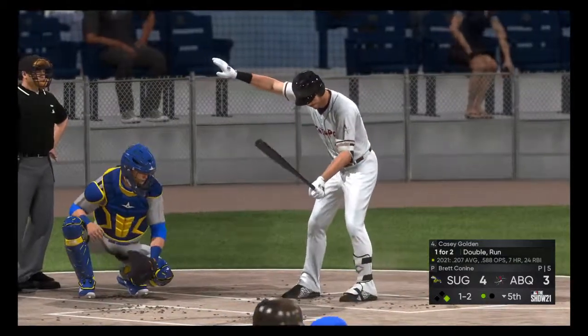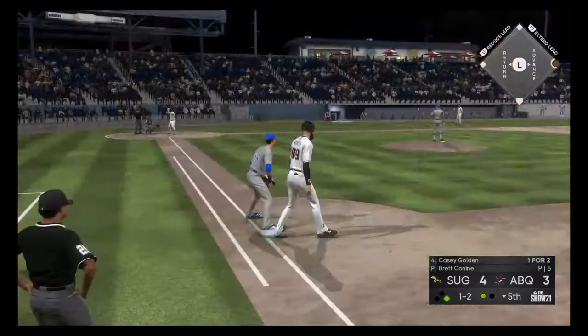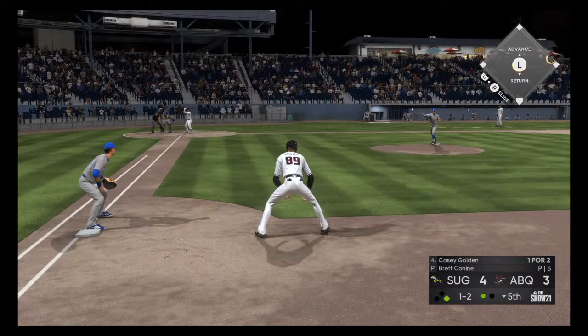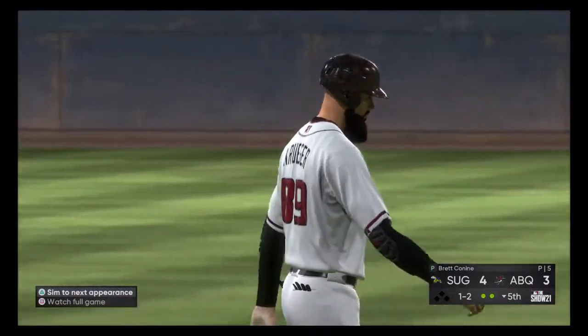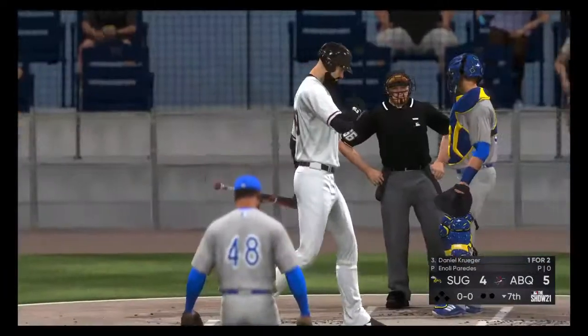Now to bat, Casey Golden. He doubled his last time up. Give me a repeat performance of that last double. With a man on first right now, let him run and get you a ribby. Over to the bag, the tag, and he is out. Hey, a good right-handed pickoff move is really all about the footwork.